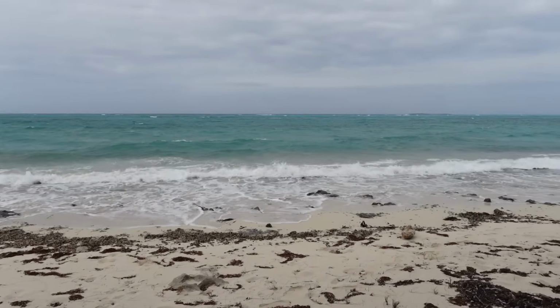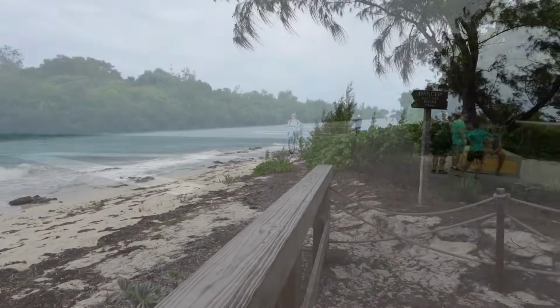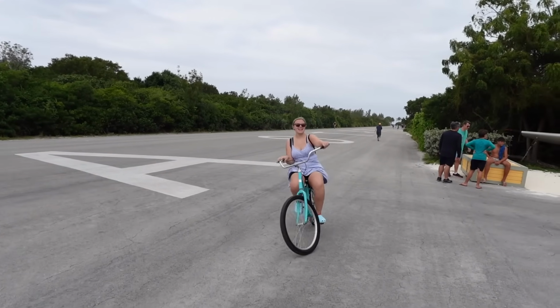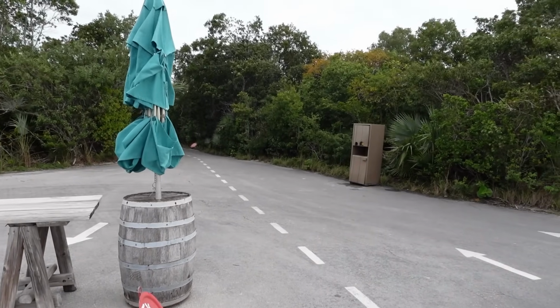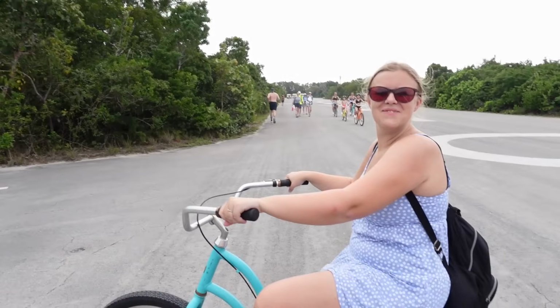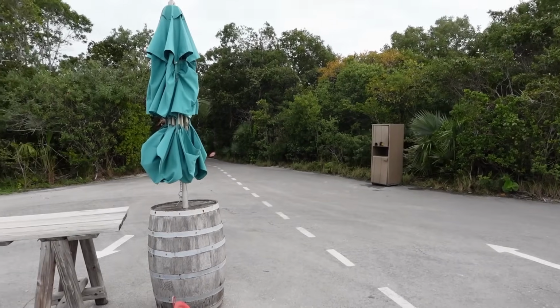So what we'll do, we'll cycle back down to the runway and try and find this observation tower. And here comes Charlotte down the runway again. Back here now by this aircraft, and we're going to come off the runway and head down this path now. I think this one loops round and this is where the observation tower is. So we're going to head down this way now. You enjoying your ride? Oh, really enjoying it. Nice cycle, getting some exercise in here at Castaway Cay.